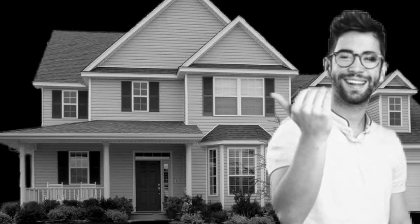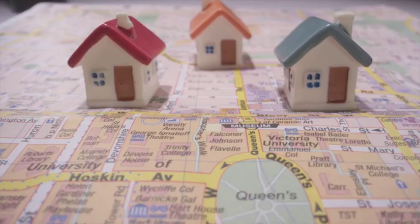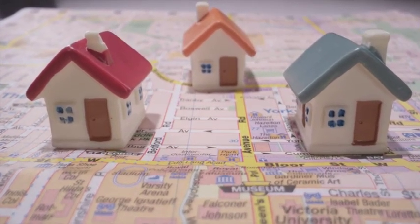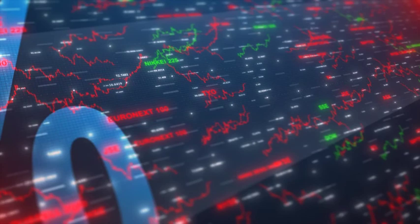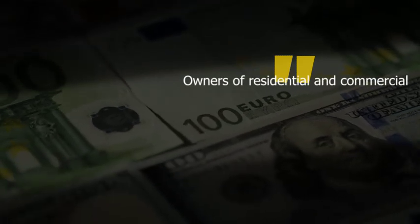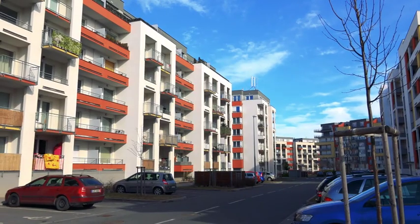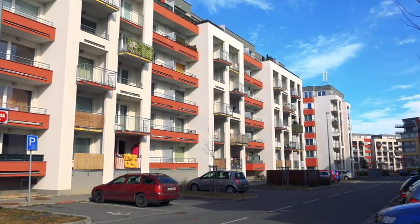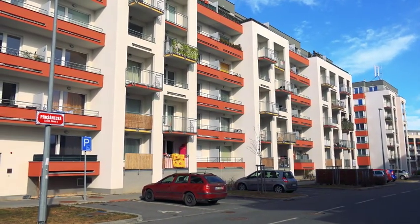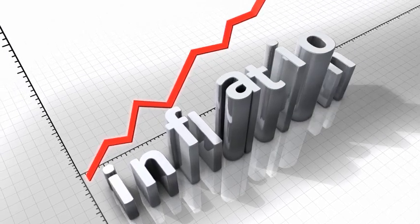Now, when it comes to the type of real estate you own, the good news for investors with single-family homes, condos, and multifamily in their portfolios is that these asset classes tend to outperform in inflationary environments. According to a Stanford University study, residential real estate is historically an investment safe haven during inflationary periods. In the study, they found that with the inflation of the 1970s, home prices increased relative to the size of the economy. Owners of residential and commercial real estate are often better off during times of rapid inflation than owners of stocks or bonds, and know that office, retail, and apartment rents are typically tied to consumer prices and rise with inflation, pushing up property income as an investor. Inflation also makes construction more expensive, which benefits property owners because they can expect less competition from new buildings.